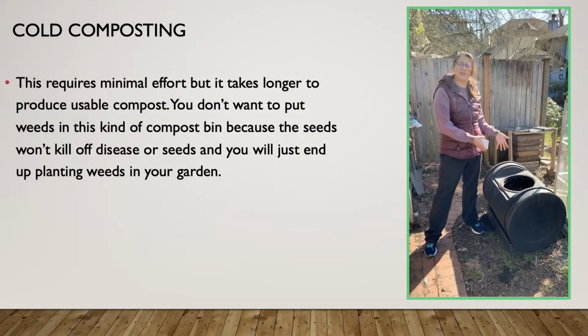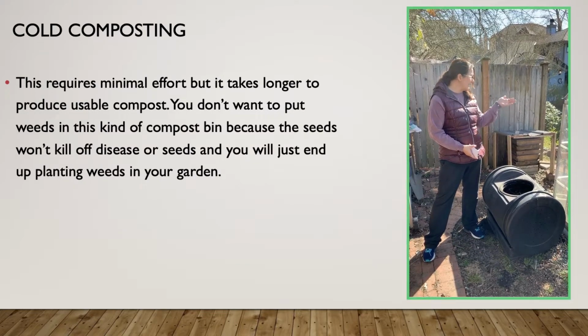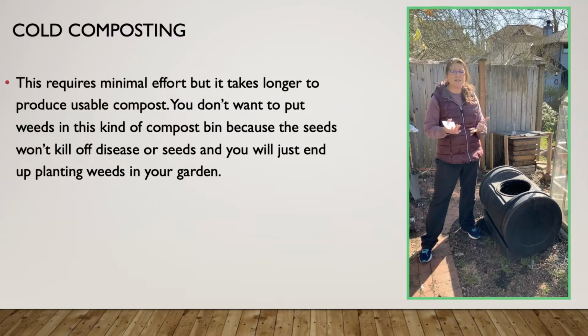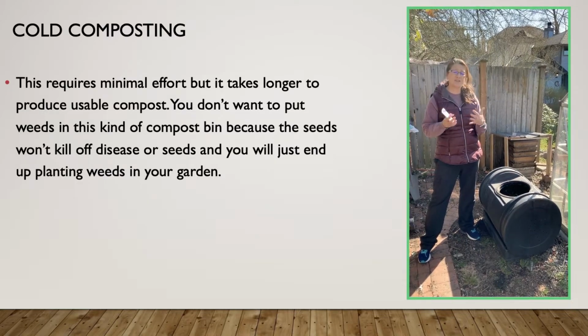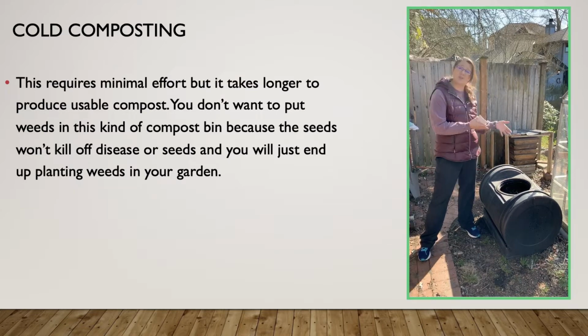This right now is just a cold compost bin. The only thing that I put in it right now is a cover crop out in my garden that I removed, and it has a very high nutrient addition that I added to my soil over the winter. And it's in here right now, and it's not doing anything.